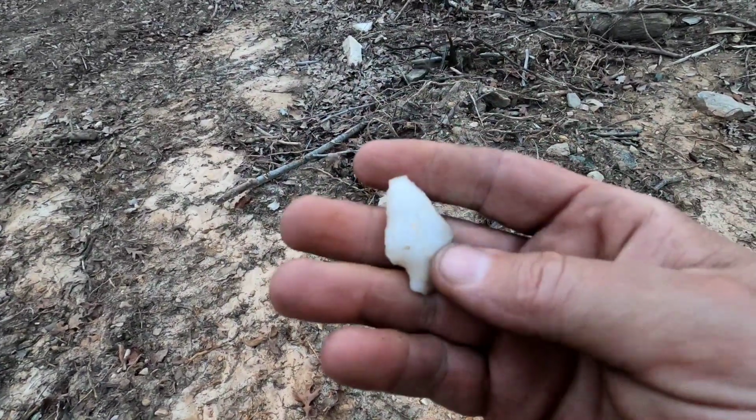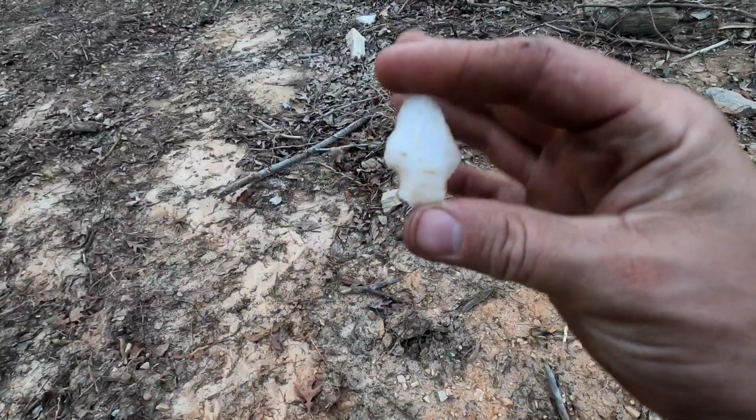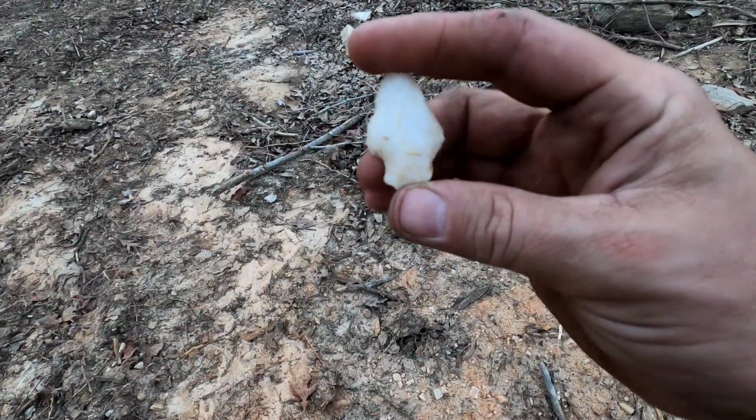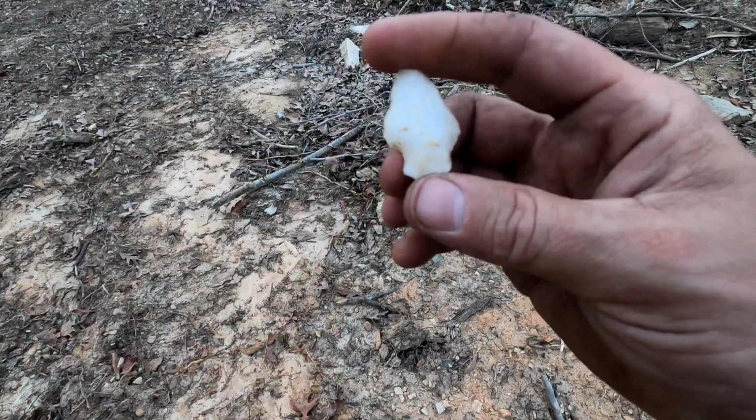It's a little more crudely made than some of the other points I've found. Definitely has more of a distinct base to it. Little ear right here. A side notch, maybe. Is that what it's called?